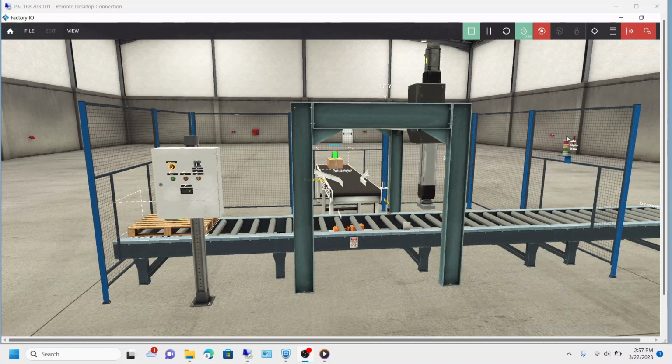Off to the right, there is a stack light. The red light will be on in the event of a major alarm. The yellow is more of a minor alarm. The system will still work, but there's something out of the ordinary with it, but it's not going to affect it until it is needed.